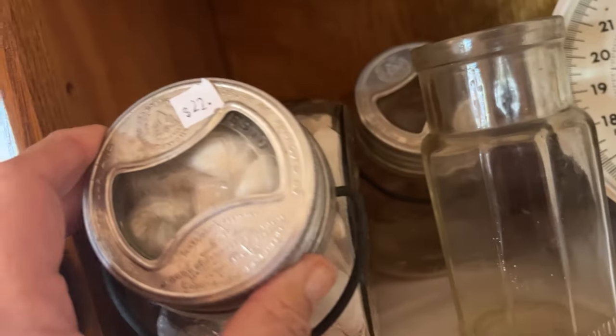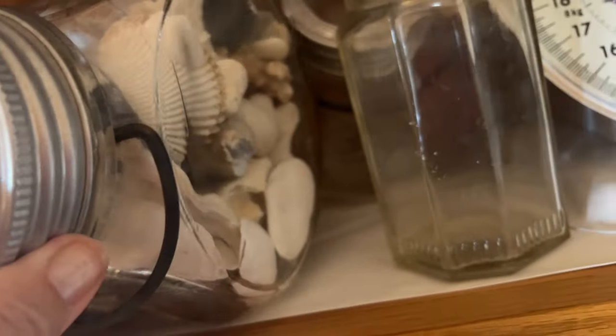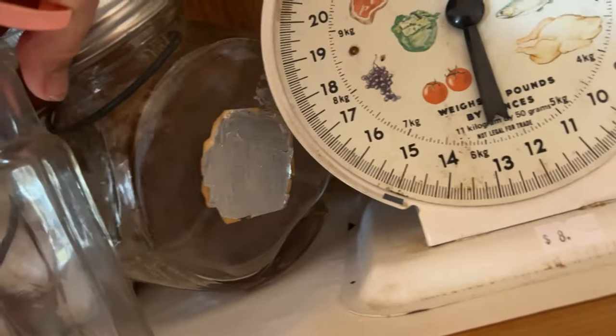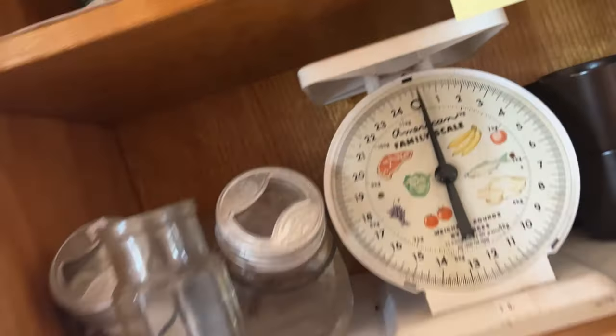Look at all these old jars. These were cool. They said Wellman pantry jar. Even that one in front is cool, that kind of multifaceted one. And the scale.